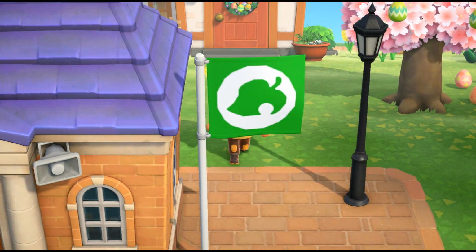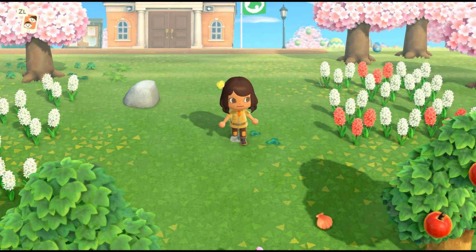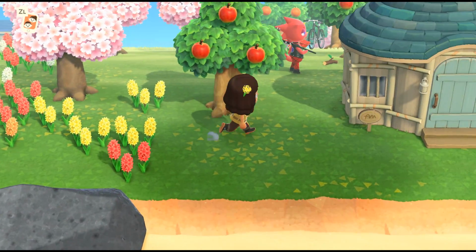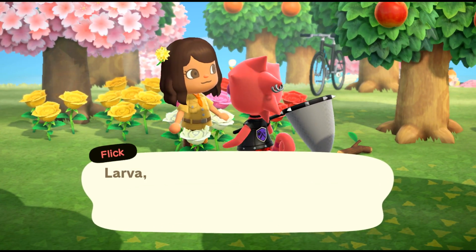Oh! We already have destroyed our net! We literally just made that net! Oh, I wish there was a more durable net we could learn about. And I can't catch that mantis. Oh, you're not Flick. Sorry, Puddles. Alright, let's go ahead and talk to him about commissioning the orchid mantis.